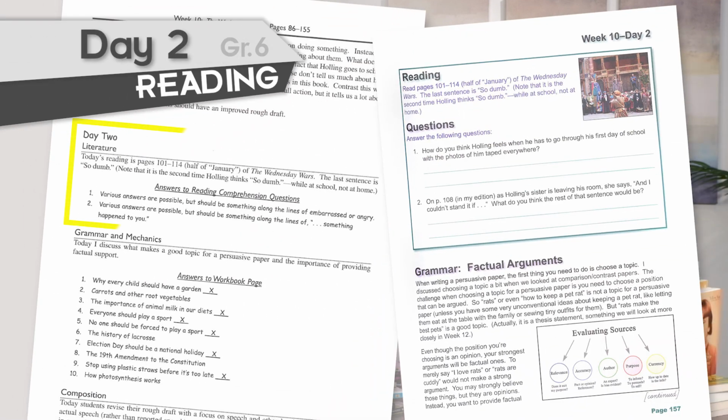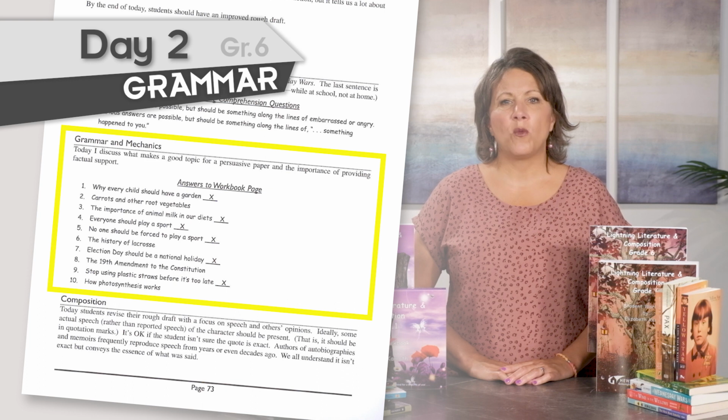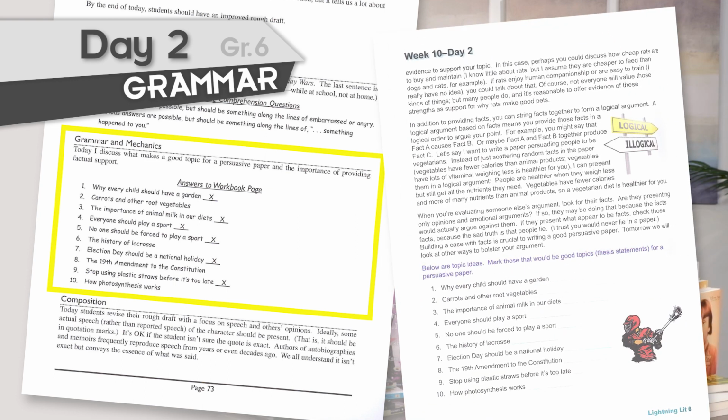Day 2 reading. Read pages 101 to 114 and answer the 2 comprehension questions in the workbook. Grammar. Discuss what makes a good topic for a persuasive paper. Particularly, discuss the importance of factual support.